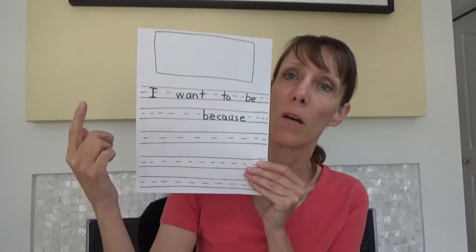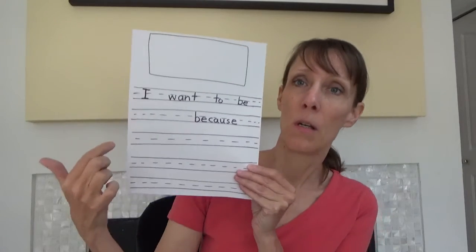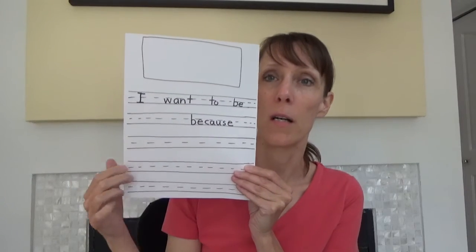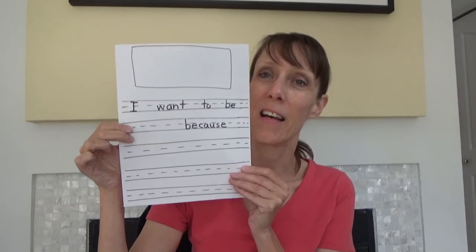So you could say, I want to be Mouse because Mouse lit a fire in the den. I want to be Badger because Badger brought honey nuts. And then your child will draw a picture, and that is the writing assignment for Bear Snores On.